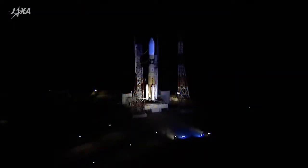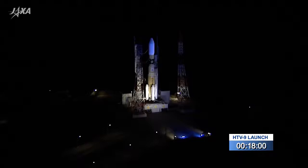Coming up on the 18-minute mark until launch, everything is in good shape aboard the H-IIB as you see it there on the launch pad. This is launch pad 2 at the Tanegashima Space Center. Liftoff will occur at 12:31 p.m. even Central Time, 2:31 a.m. Japan time on Thursday morning.